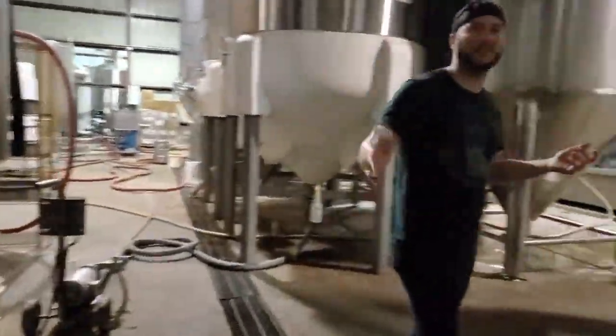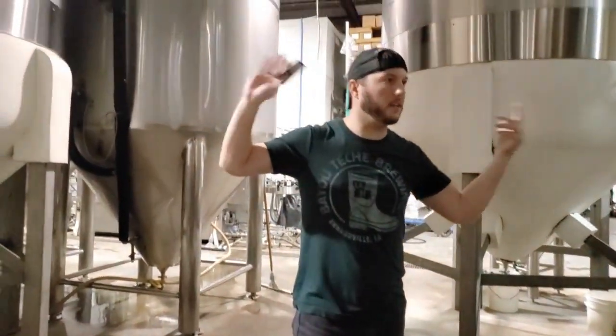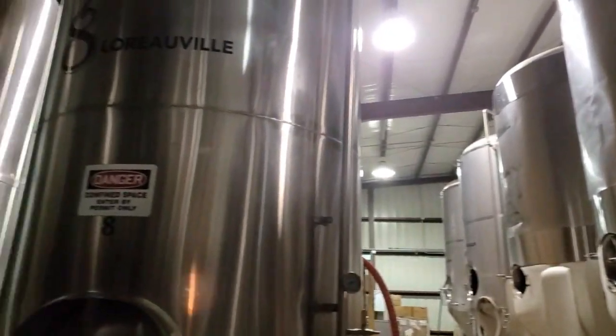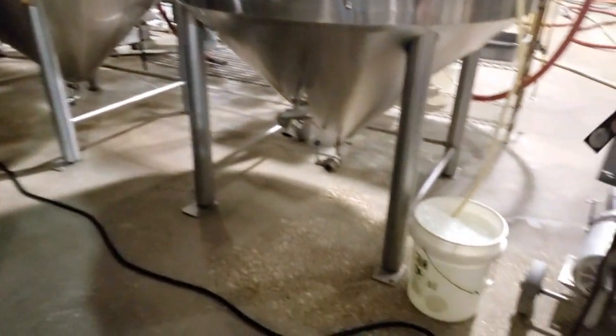But after that whole process, this is what this whole area is. It's either a bright tank or a fermentation tank. And as you can see, this right here is a fermentation tank. You can tell right away because of this. This is a bucket of quad.